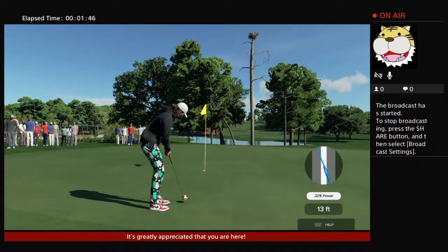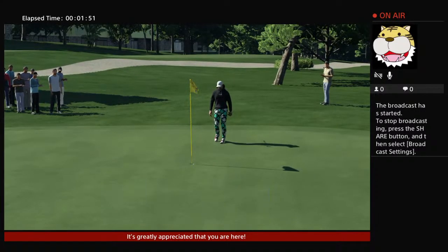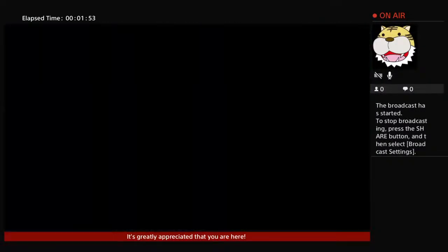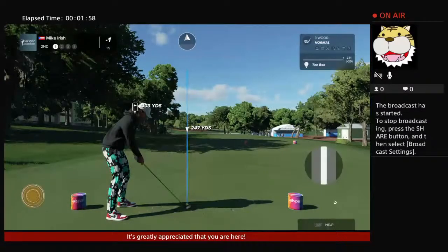This one's looking good. Well, that's delightful. A birdie to get the round underway. I can't ever recall him making a birdie and feeling bad about it. So yes, birdie on the first, great job.